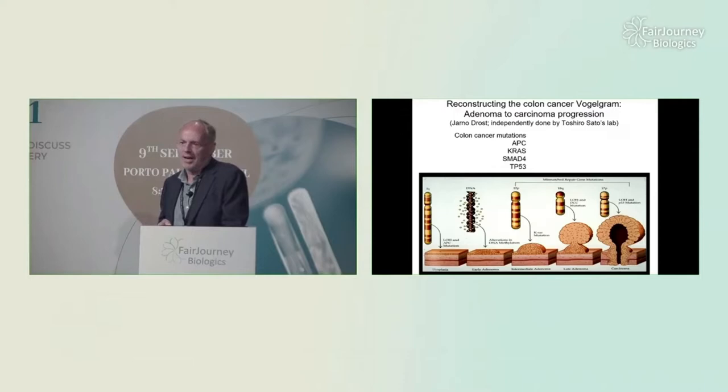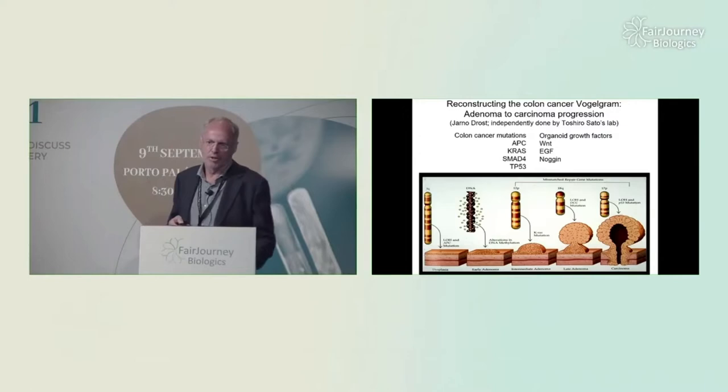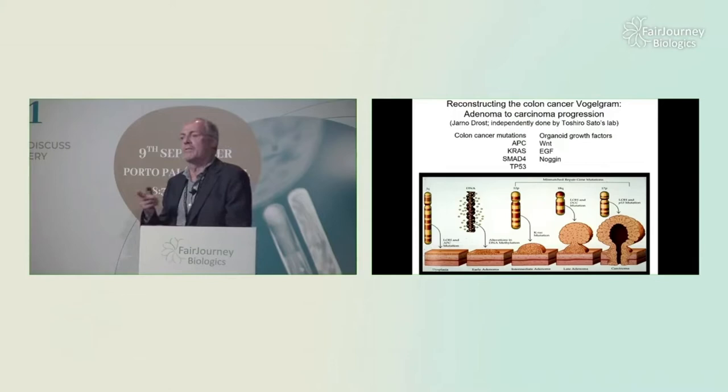And that's here. So the most common mutation in colon cancer is the loss of APC, one of the first tumor suppressors ever cloned. 80 to 90% of colon cancer cases lose APC. This activates the Wnt pathway. We add Wnt to the medium. So the prediction would be, if we take a normal organoid and we take Wnt out of the medium, they will die. But if we mutate APC at the same time, they will live and they no longer require Wnt.